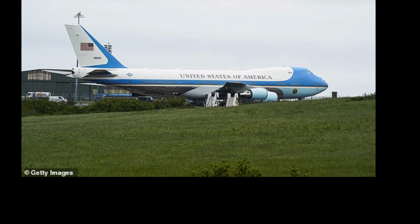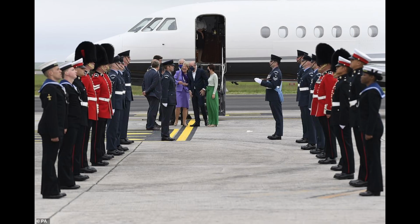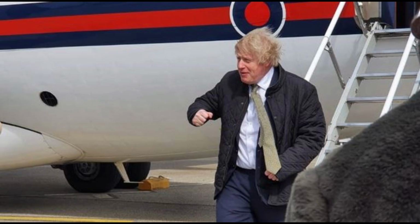Newquay Airport also had Air Force One land there on the 11th of June 2021 because they held a G7 summit. It also took in Canada's Prime Minister Justin Trudeau, who arrived at Cornwall Airport Newquay. They also took in the European Council President Charles Michel and the Japanese Prime Minister. Also, Boris Johnson did arrive on Air Force One.